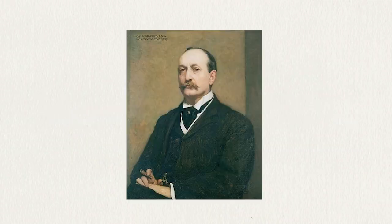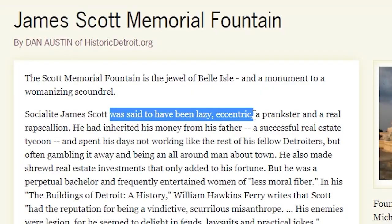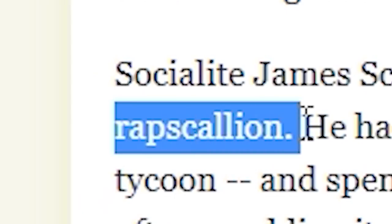In 1904, architect Cass Gilbert, the same person who designed the Supreme Court building, designed the James Scott Memorial Fountain, which as the name suggests commemorates James Scott, who according to historicdetroit.gov was, quote, "said to have been a lazy, eccentric, a prankster, and a real rapscallion."